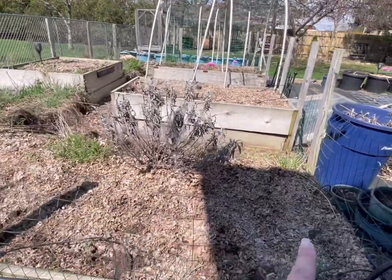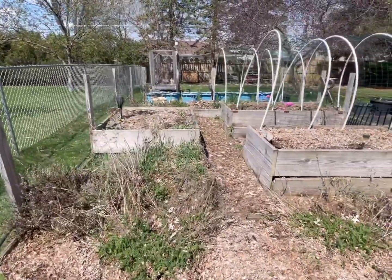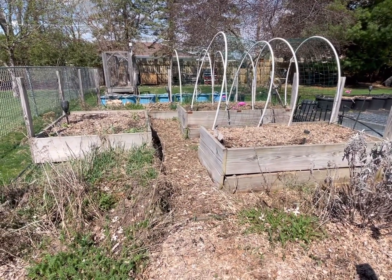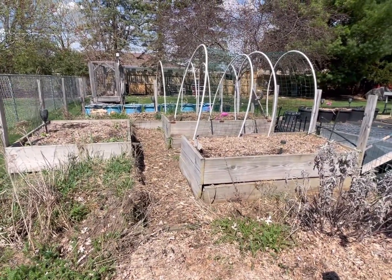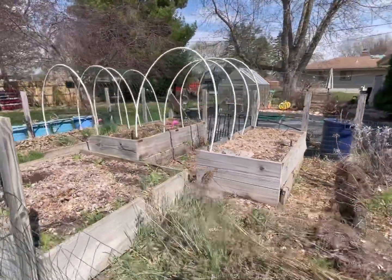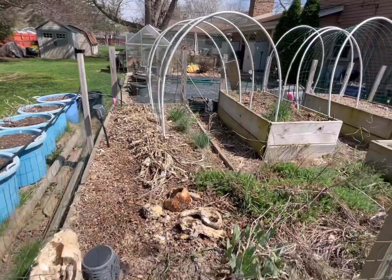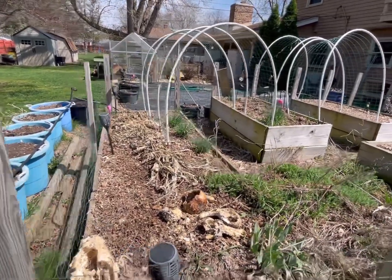But I've got room in here to put a few tomato plants, and I don't know what else I'm going to put in here. I always plant flowers in here and a couple pepper plants. Maybe put a cucumber plant or two in here. Yeah, and we'll see what happens. I don't need much, because I have other plans. So I gotta clean this up today. Of course, it's like 90 degrees out.